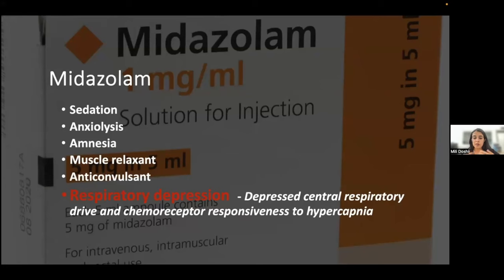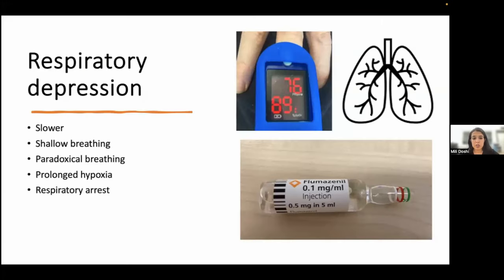So generally, we breathe because as our carbon dioxide level rises, it stimulates us to breathe. But if this is dampened because we've given somebody a benzodiazepine, they're not going to breathe as much, and this can lead to issues such as respiratory depression.